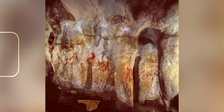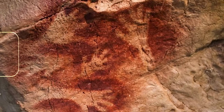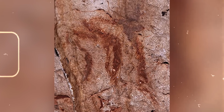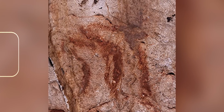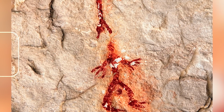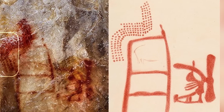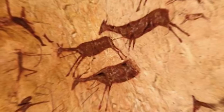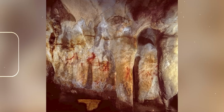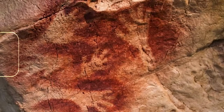Using a fancy technique called uranium-thorium dating, scientists figured out the age of these artworks. The caves are packed with cool stuff: paintings of animals, dots, patterns, and hand stencils, although no one really knows the real meaning of some of the geometric signs all over the walls. What's even more amazing is that making these artworks wasn't just a spur-of-the-moment thing. It involved planning the location, mixing pigments, and even figuring out how to light the cave to see what they were doing.